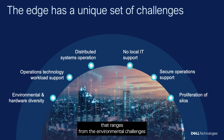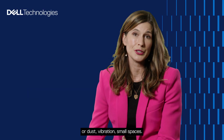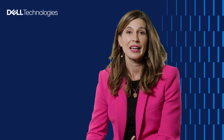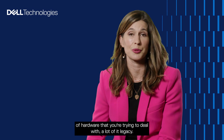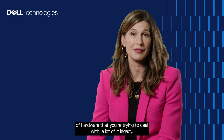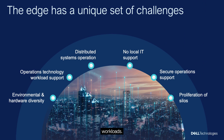That ranges from the environmental challenges, because if you think about edge, it's out there in the world. So there could be environmental things like temperature or dust, vibration, small spaces. You also have an incredibly diverse ecosystem of hardware that you're trying to deal with, a lot of it legacy. And then you're working with OT workloads rather than IT workloads.